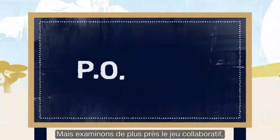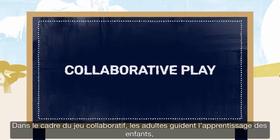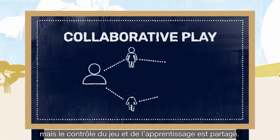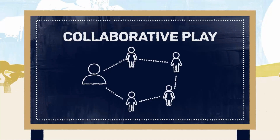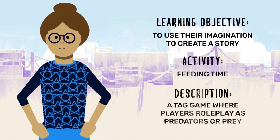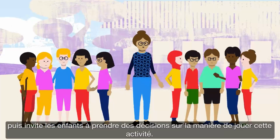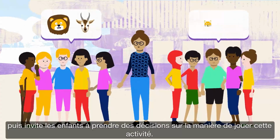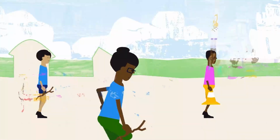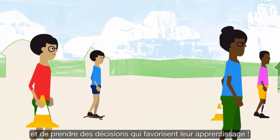But let's take a closer look at collaborative play, which we use in P.O.W.E.R. Through collaborative play, adults guide the children's learning, but control of the play and learning is shared. In P.O.W.E.R, the adult chooses a learning objective and activity, and then invites children to make some decisions about how to play that activity. Now, why should we do that? Giving children opportunities to be in control and make decisions supports their learning.